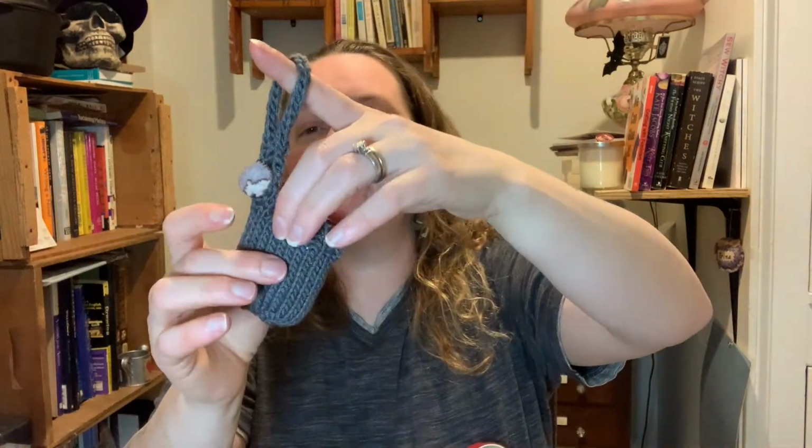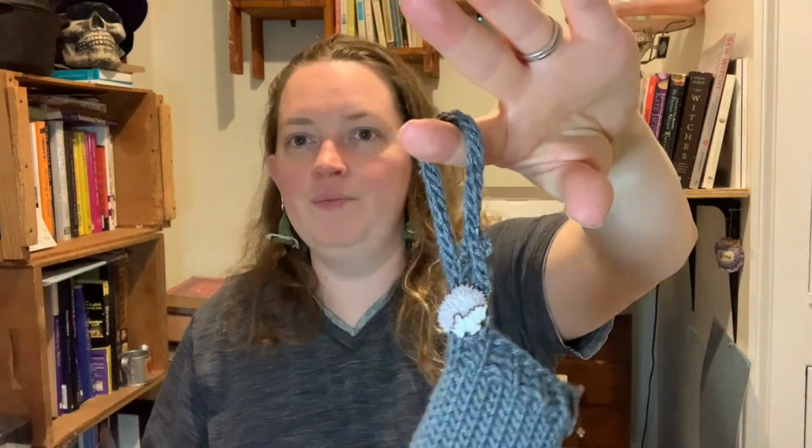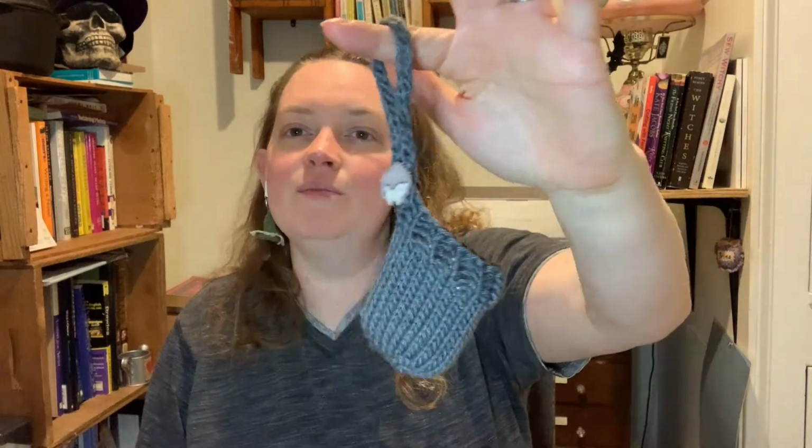And then I just worked it up, and then I decreased just a couple of stitches around the top here to hold it in a little better, and finished it off with this I-cord handle. It was super easy, super fast. I did it in like 15 minutes, probably a little longer than 15 minutes, but I did it really fast while I was waiting in a doctor's office for somebody. Super fast little project. Super happy with how it came out. Love it. So those are my two finished objects since I last did a video.